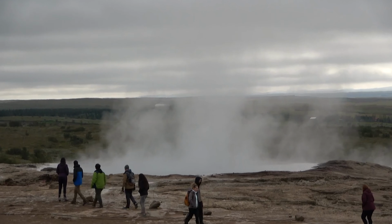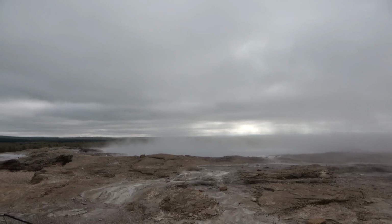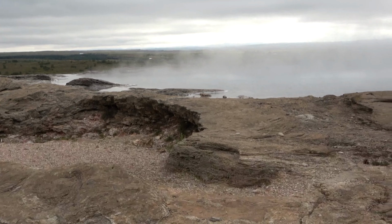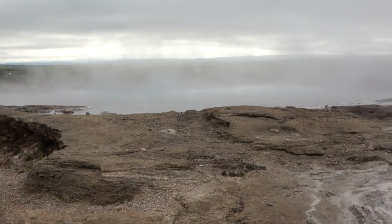So how does a geyser work? The word geyser itself means something like hot spring. However, the difference between a geyser and a hot spring is that a geyser periodically erupts with water and steam, while a hot spring is a pool of hot water that does not erupt.